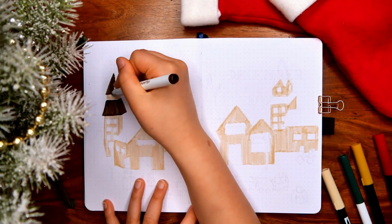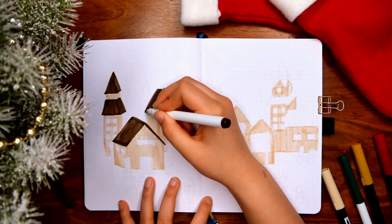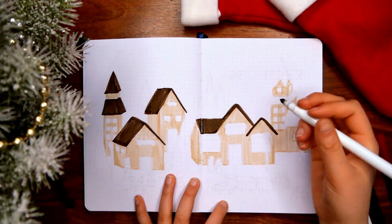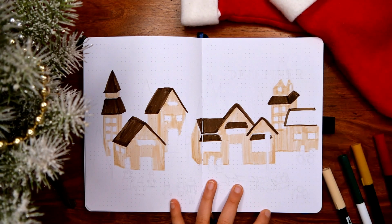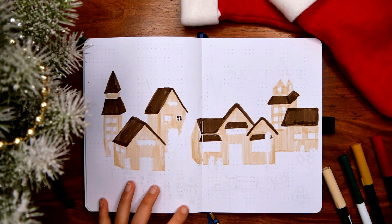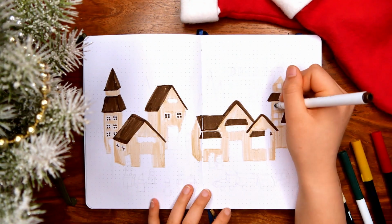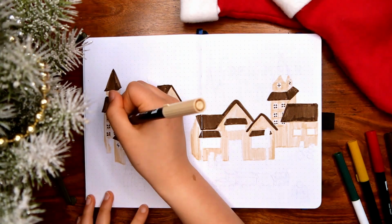So starting off with the front cover page, I decided to draw a lot of these different villages, houses in different shapes and sizes. So using just a beige marker to create the base of the house and the roof with just a darker brown to give some contrast. Some houses were a lot skinnier or had more windows than others, just to make it look a bit different.